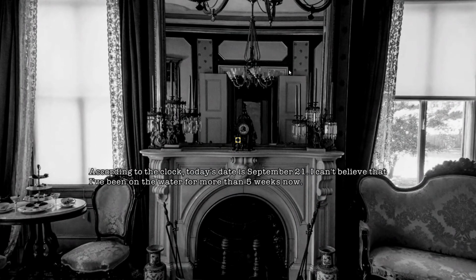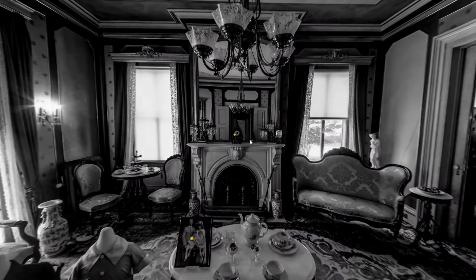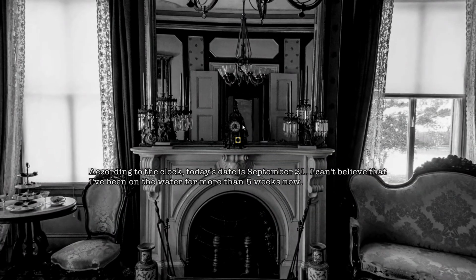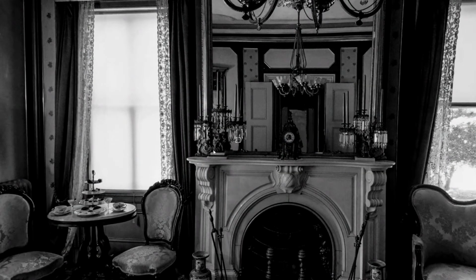There's something else up here. According to the clock, today's date is September 21st. I can't believe that. I've been on the water for more than 5 weeks now. Okay, first of all, it's a clock. I remember my mom had a clock like this. And it had like a little spinning part on the bottom, so that it didn't need any power. But I don't remember it.